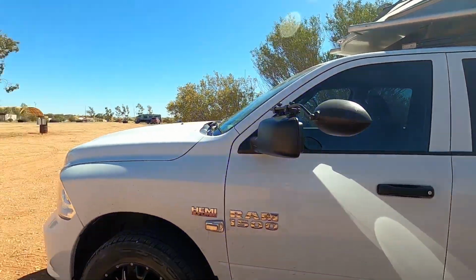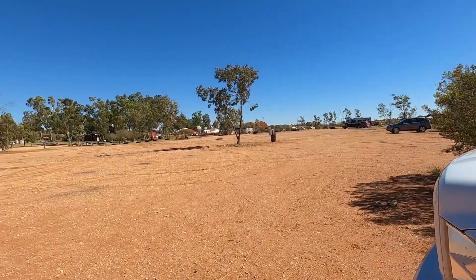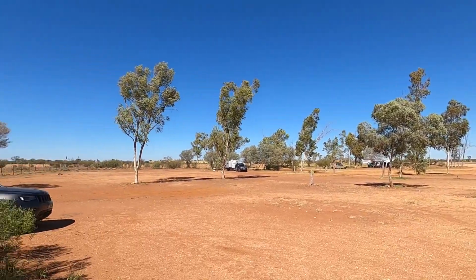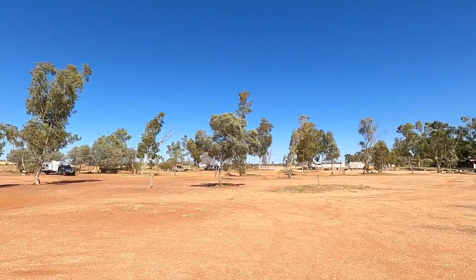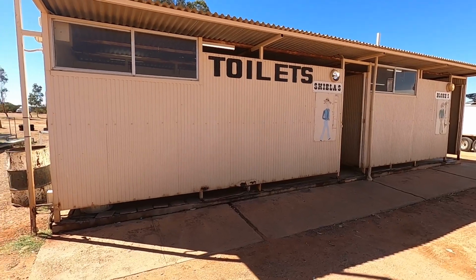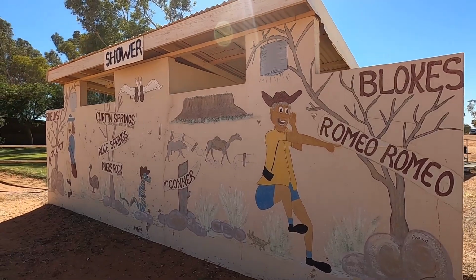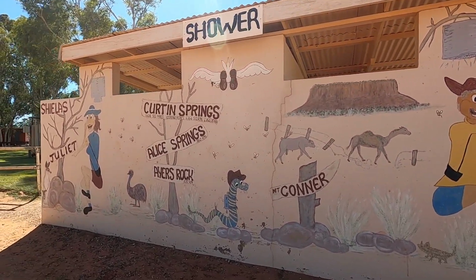We've just pulled up at Curtin Springs. This is the free camp section, unpowered. Plenty of room here for heaps of vans. We're fairly early, so there's not many in yet. That's the toilets there. And then you got the shower block here as well. It's $4 for a shower. You just go and pay for it and get your key.